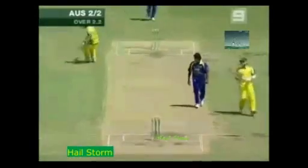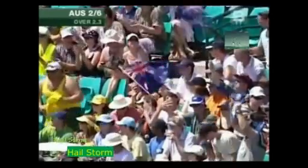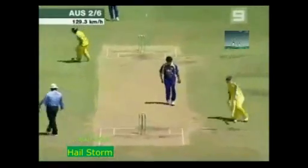Damien Martin gets it past mid-off. That's how fast the outfield is. It'll go all the way. Just a gentle push through cover from Damien Martin. Beautifully timed. We've got what looks to be a good batting track. Through again. Before more. Perfectly timed.